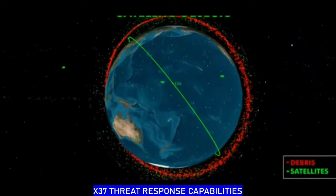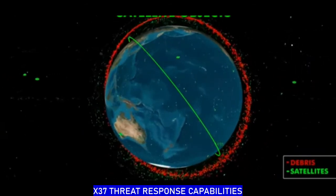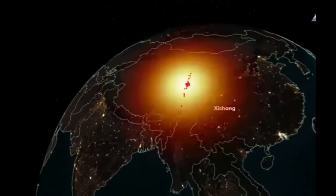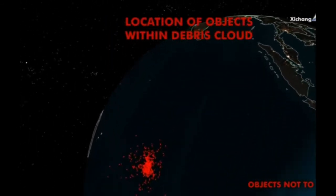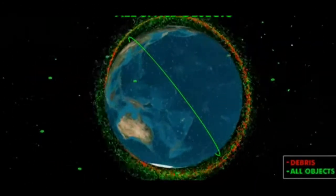Now for threat response capabilities. To deter adversaries' counter space threats like anti-satellite ASAT weapons, reconstruction of space capabilities after an adversary's anti-satellite attack is an essential aspect of space defense.